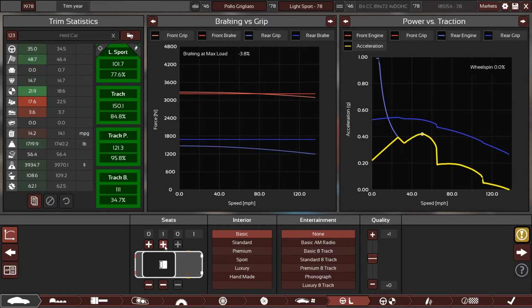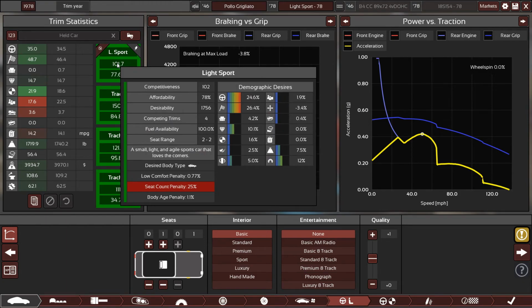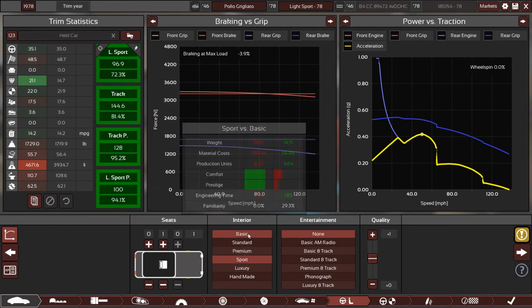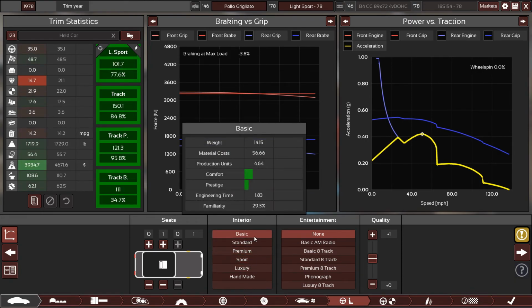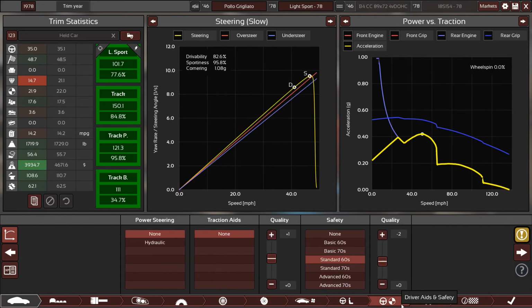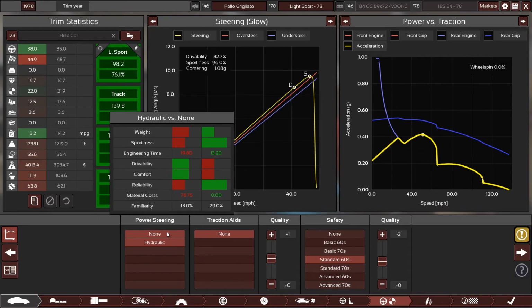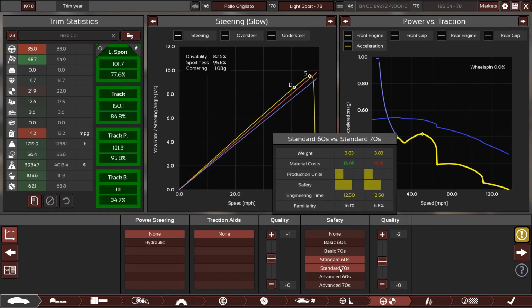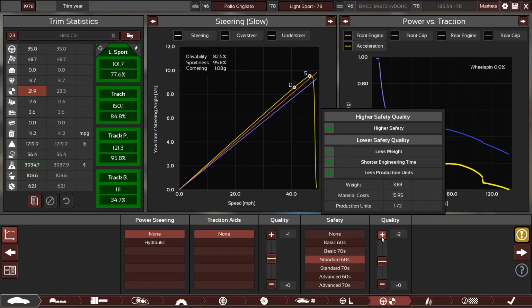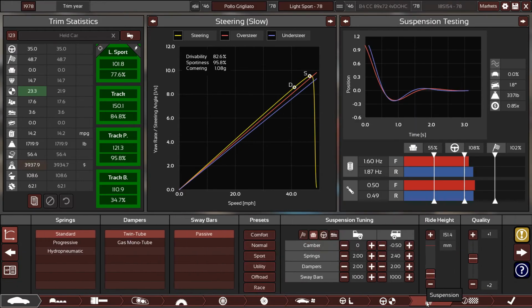Ooh, a single seater. I had not considered that. Makes it almost a track car now. Power steering, not really looking for that. Do need to boost the safety. Or maybe not. We will. Boost to the next level.